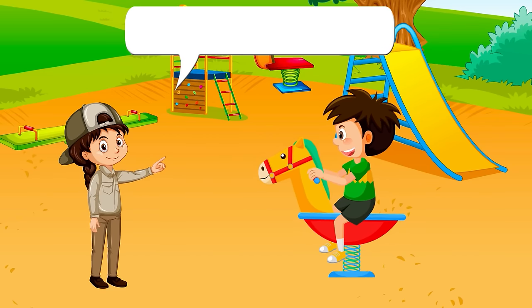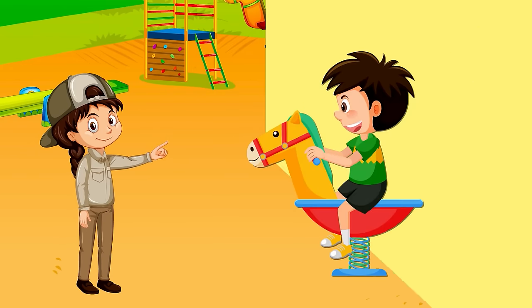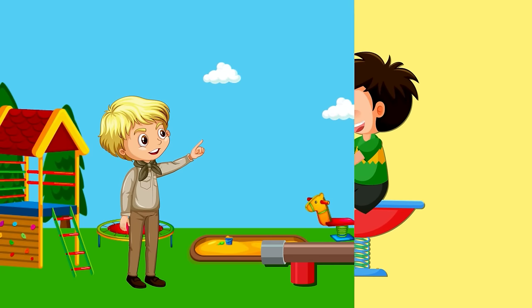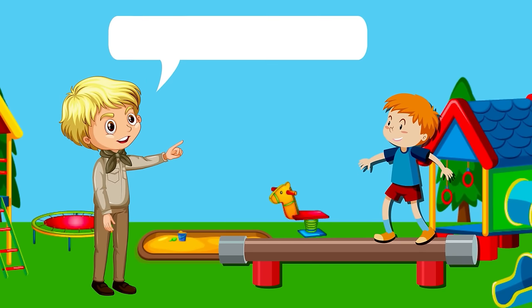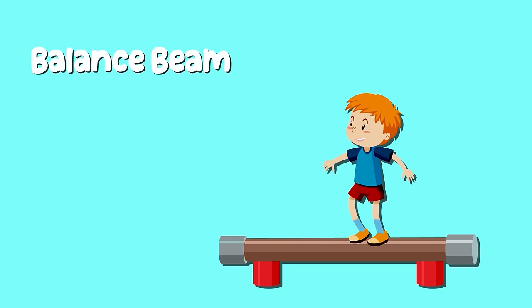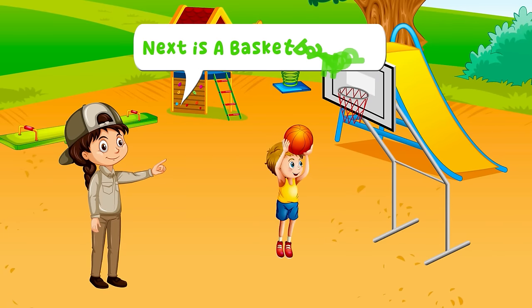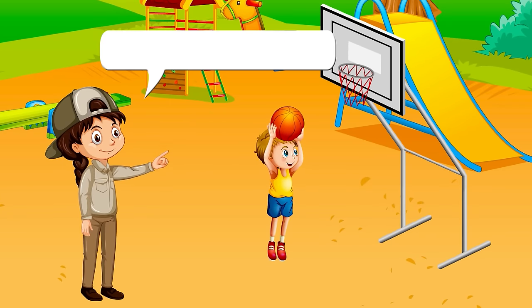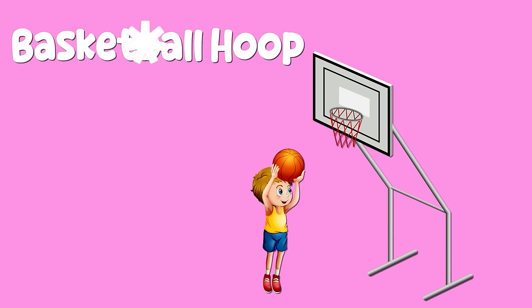See, what is this? Whoa, a spring rider. Spring rider. A bouncing seat on springs. What thing is this? Whoa, a balance beam. Balance beam. A narrow beam for testing balance. Next is a basketball hoop. Yay! Basketball hoop. A hoop for shooting basketballs.